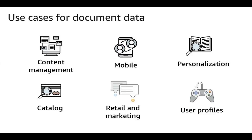So there's a lot of use cases for document databases. If you think about content management, for example, and you think about documents as just a model or way of representing data. Think about news articles and blogs and recipes and patient records, all lend themselves really well to a document model, as that data can naturally be represented as a document versus, say, rows and columns, which might not fit as intuitively to the way that we naturally think about this content.